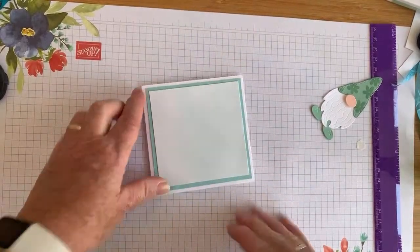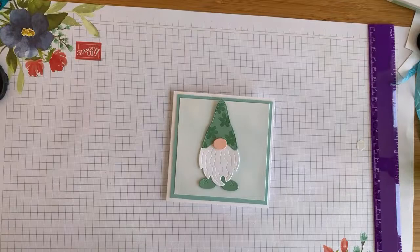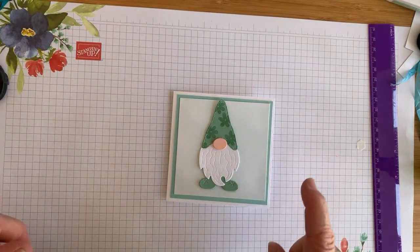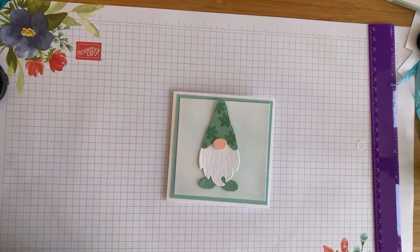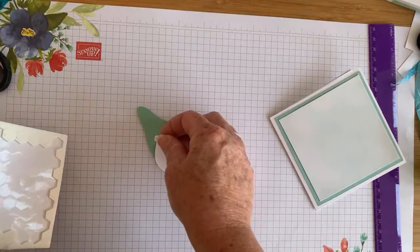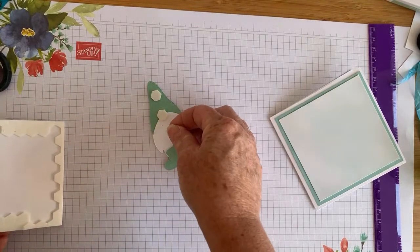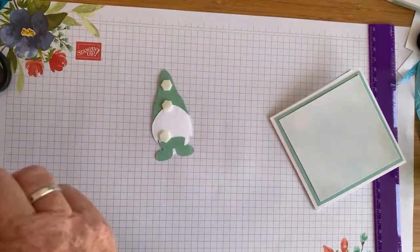Okay, so we've got our layer. We're going to put our gnome right on the middle, on the front. We're going to pop him up. So if I find my large dimensionals, what have I done with those? Do you know, I think it's windy. I'm getting some very windy sounds through my window. There they are. In which case, when I finish my live, I'm going to go and sit in my garden and cool down.